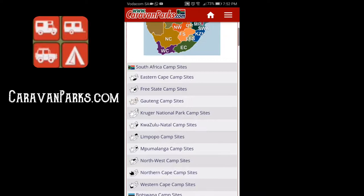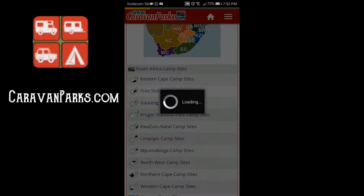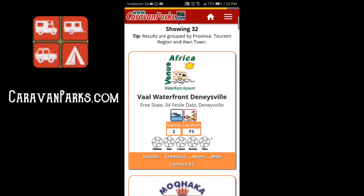Okay, so let's go to Free State campsites. Let's see if I can find something nearby. Not the best app, it's kind of confusing. You can go to one and can you click on it? Details.